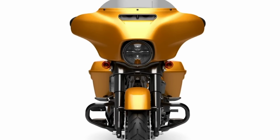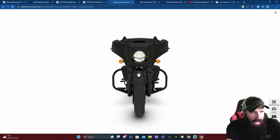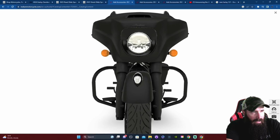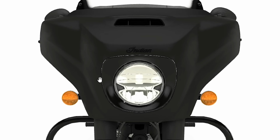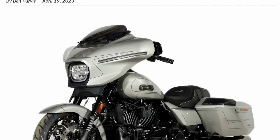I think they both look awesome, but I think the Street Glide has always had just a better looking appearance almost across the board. The way they have, let's kind of zoom in here, the way they have this piece right here, I think adds to the squared off look a little bit. And look, man, there's only so many ways you can do these fairings, okay? There's only so many ways you can do them before they're going to say one is copying the other, but it does kind of have a squared off appearance. If we look at the new Street Glide, well, it looks like it's kind of squared off, doesn't it?